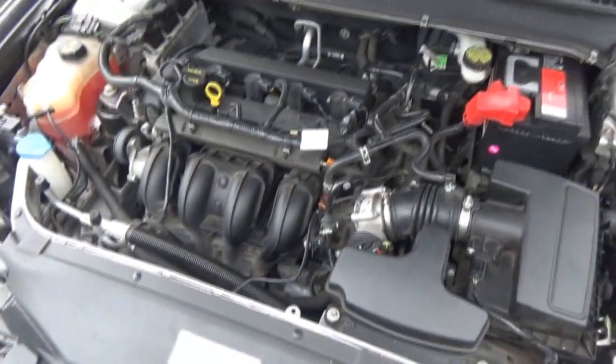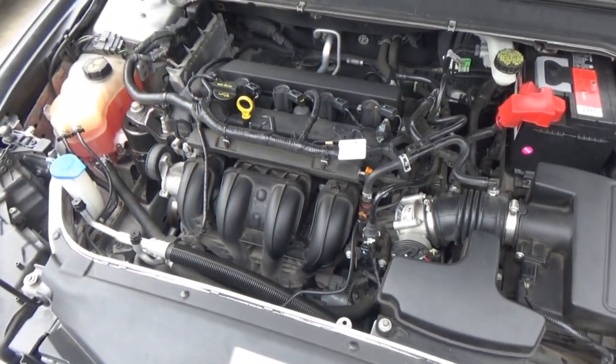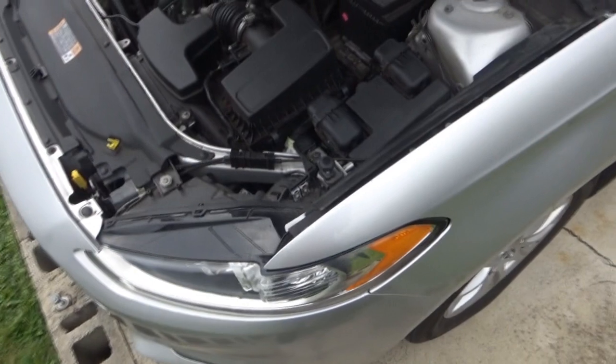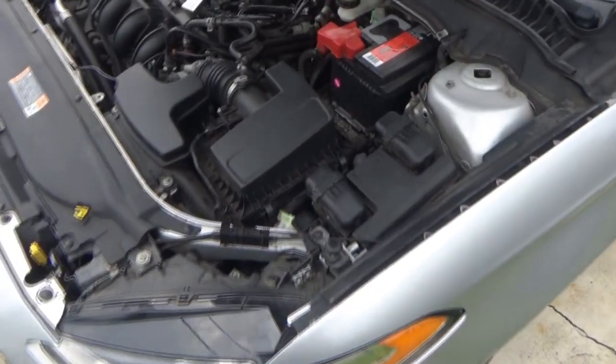And I did notice one other leak last night when I was doing another general maintenance item to this car after I was done with work. And I don't know if I'm going to be able to show you guys. You probably can't see it from here. You're not going to be able to see it. But the driver's side front axle seal is leaking off the transmission.